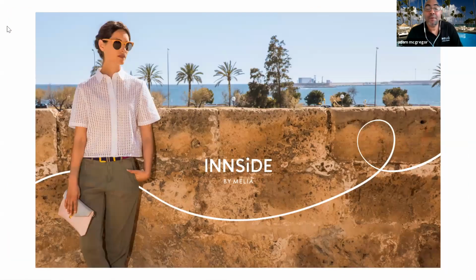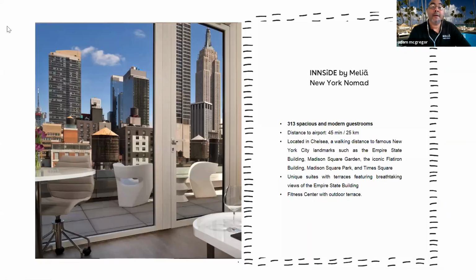Okay, here's another brand that we have right here in the United States from Melia Hotels International. It's called Inside by Melia, and the one we have in the United States is situated right in the city, Manhattan, New York City. And it's on 26th Street between 5th and 6th Avenue. Here's a shot looking out from one of the rooms. It's about 300 rooms. It's a high-rise building.